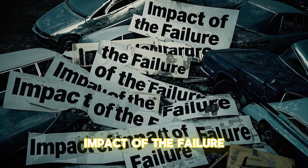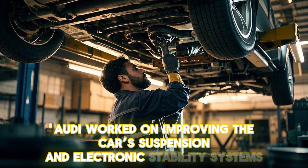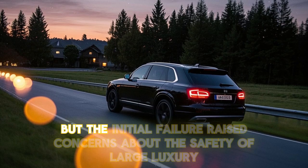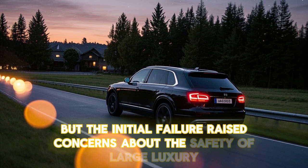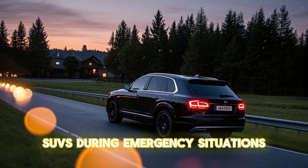Impact of the failure. Audi worked on improving the car's suspension and electronic stability systems, but the initial failure raised concerns about the safety of large luxury SUVs during emergency situations.